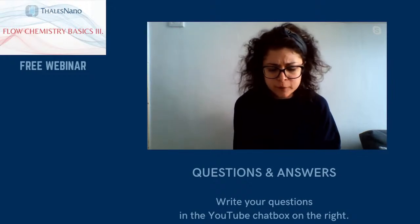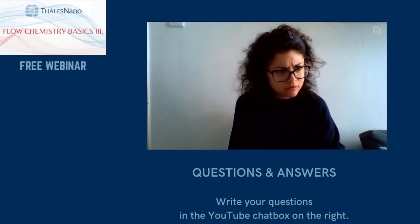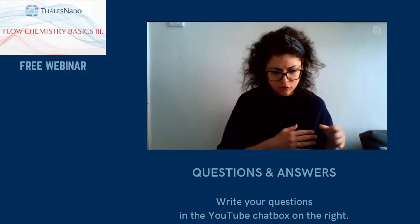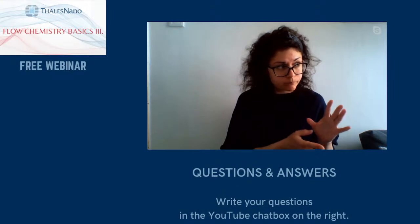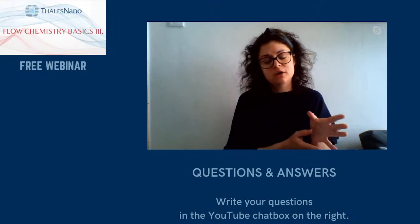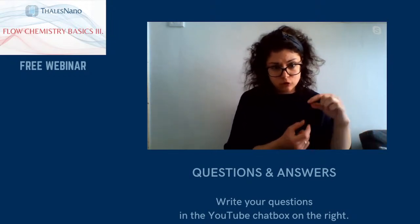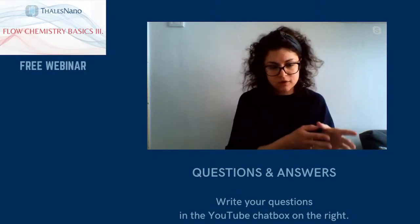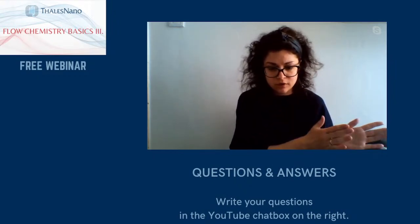Oh, I have one more. How can custom catalysts be used in the systems? For the H-Cube systems, we have a CatPacker instrument. This is a mechanical instrument that allows you to fill your catalyst inside our catalyst cartridges. So you can order the tubes from us and fill your catalyst inside the tube with this CatPacker instrument, and actually seal it and then use it in the system.